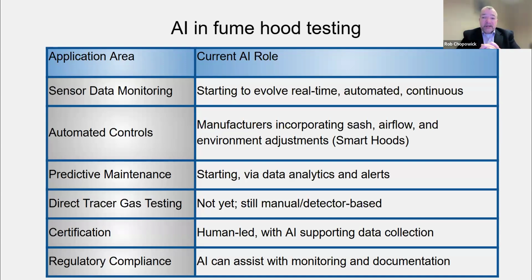But tracer gas testing, for the person doing the testing, is not really there yet. It's still manual and detector based. Certainly, transferring and analyzing the data has all kinds of AI potential written all over it, so that when you're getting the data, it can be analyzed with multiple variables. Maybe the standard variables that we know about, maybe custom variables that belong just to the customer at that site. So there's a lot of potential there.